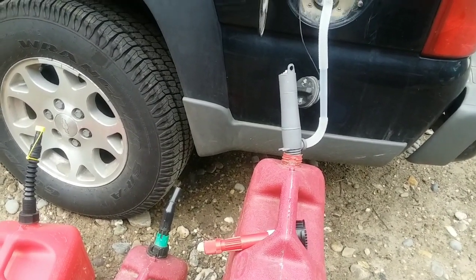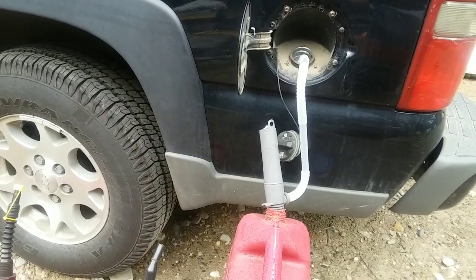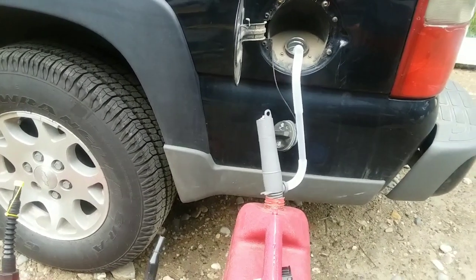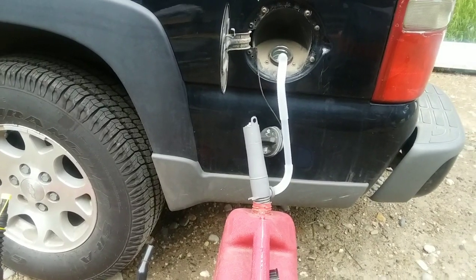So there's really no way of changing it. This vehicle right here actually has an inline fuel filter that needs to be changed out about every 30,000 miles or so. Okay, so that's another thing that I probably should get for this vehicle, right?